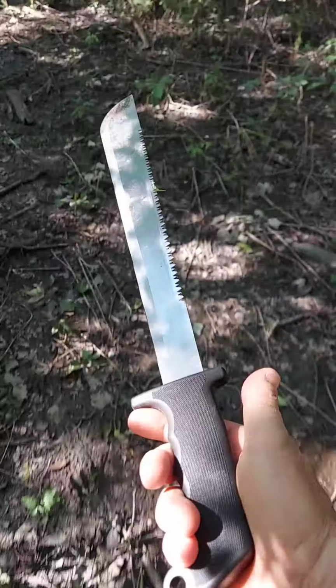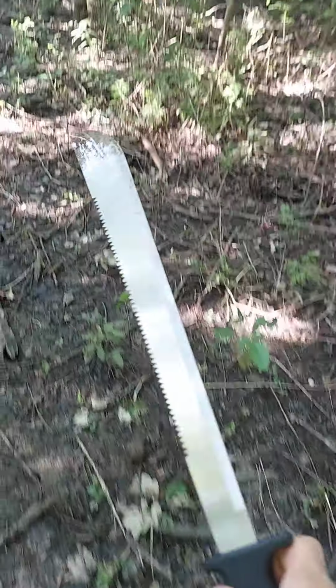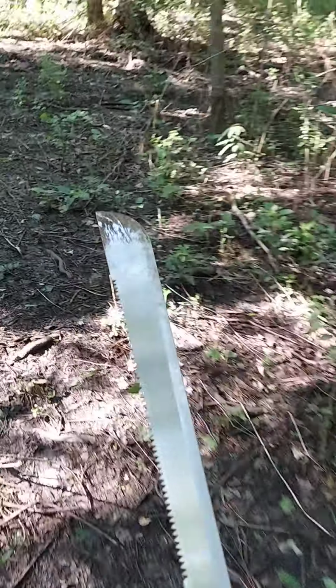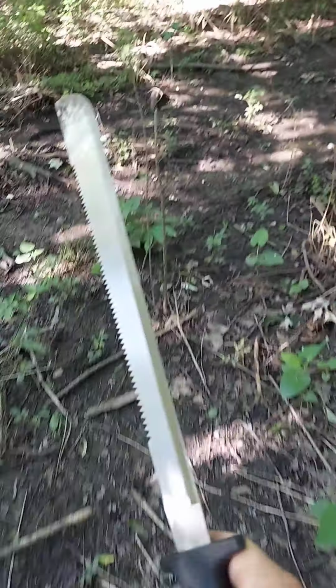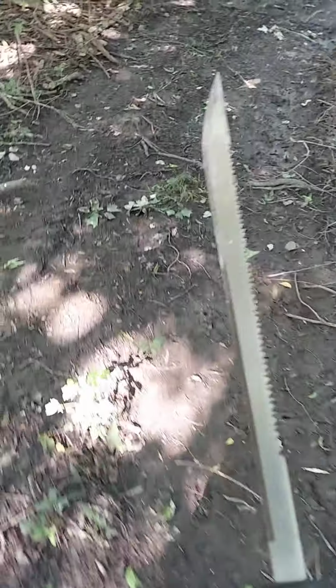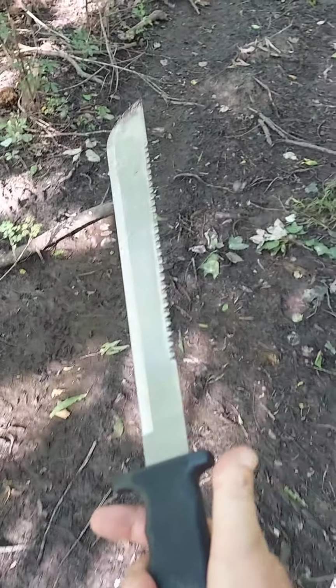This is a Harbor Freight machete. It's like $5. Advertises stainless steel. So I figure $5, why not? Walmart sells $5 machetes. And they're pretty decent. The problem with this one, it's too flexible. Really flimsy. It's too light. It's good for a small brush.